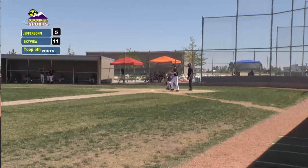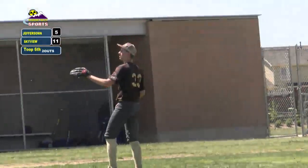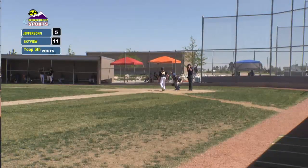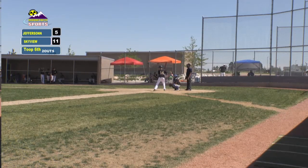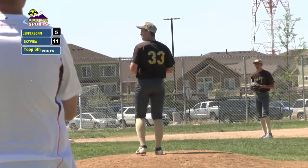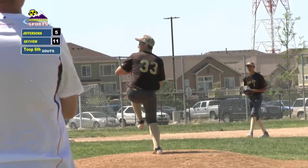Hopkins goes outside, just missing. Again, trying to tease a little bit here. Stober, of course, trying to get him to swing at something outside. I won't say it was a waste pitch. You usually get those after 2 strikes. But the count is now even at 1-1. Really trying to nip those corners.